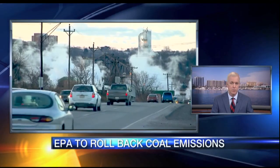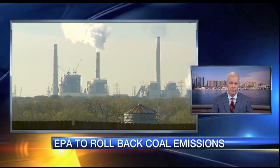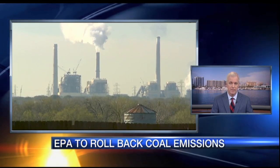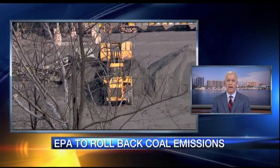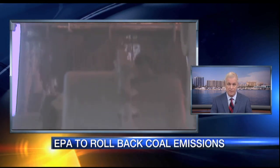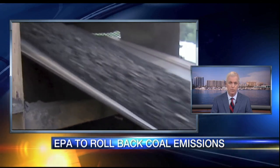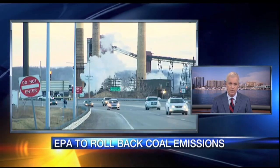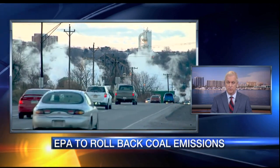The Trump administration wants to roll back another Obama-era initiative. The Environmental Protection Agency proposed a new rule to replace the Clean Power Plan. That plan set strict carbon dioxide limits for each state and encouraged a shift to natural gas and renewable energy. The proposed Affordable Clean Energy Rule would end the CPP by allowing states to set their own emission standards for coal-fueled power plants. Critics say the rollback will create more pollution and affect the health of thousands of Americans.